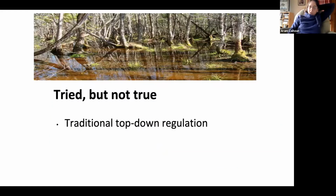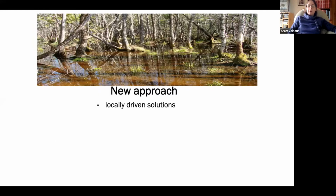We've tried traditional top-down regulation, and that doesn't work. That just creates animosity. And I can actually understand why the federal regulation is different than the state regulation. It's very frustrating for landowners. Voluntary approaches worked very well for our forest community, but did not work well with the development community because you've got a lot of money involved there.